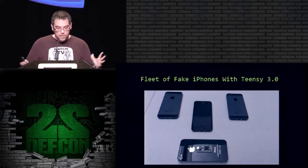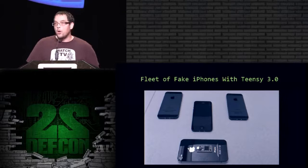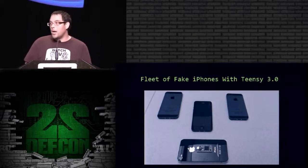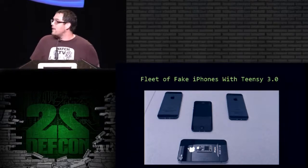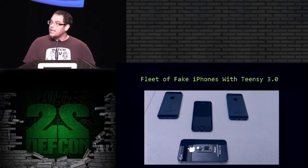Okay, yeah, if you combine the two into an iPhone, and I do have plans if you guys want to email me. All it takes is a heat gun, a TINC 3.0, and a fake iPhone you can buy on eBay for like $7. So they work a lot better than just the classic USB.